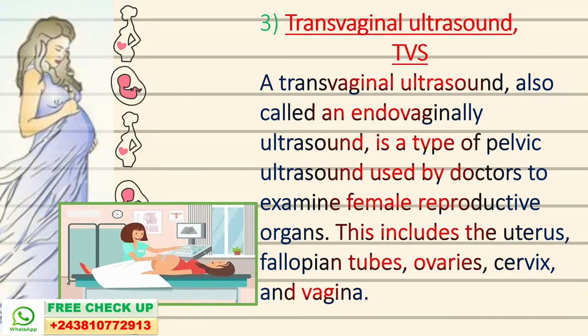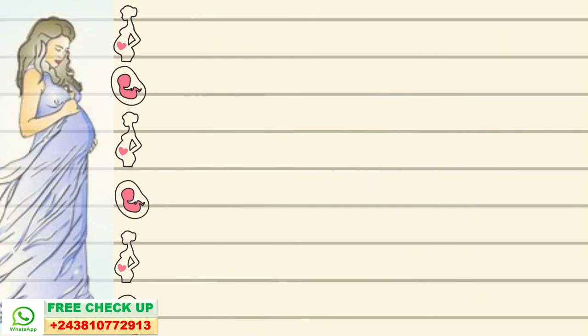Number 3, Transvaginal Ultrasound, TVS. A transvaginal ultrasound is also called an endovaginal ultrasound. It is a type of pelvic ultrasound used by doctors to examine female reproductive organs. This includes the uterus, fallopian tubes, ovaries, cervix and vagina.